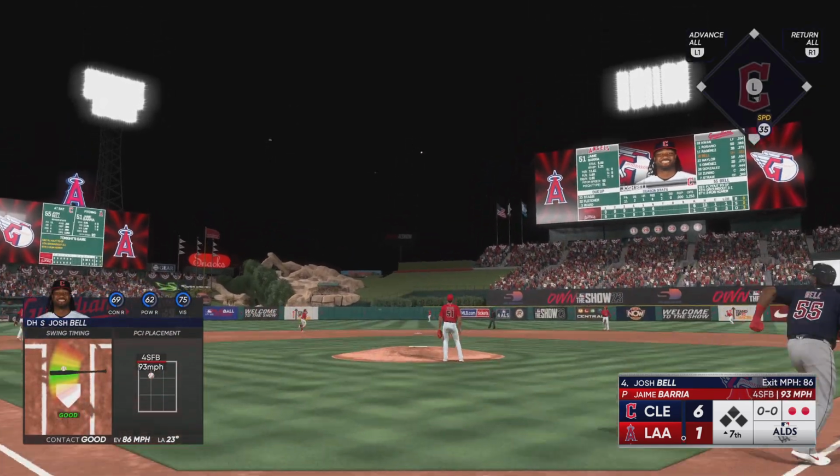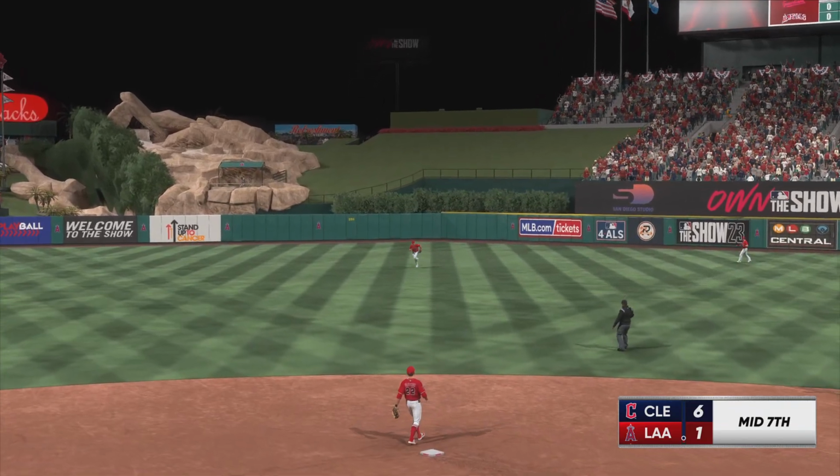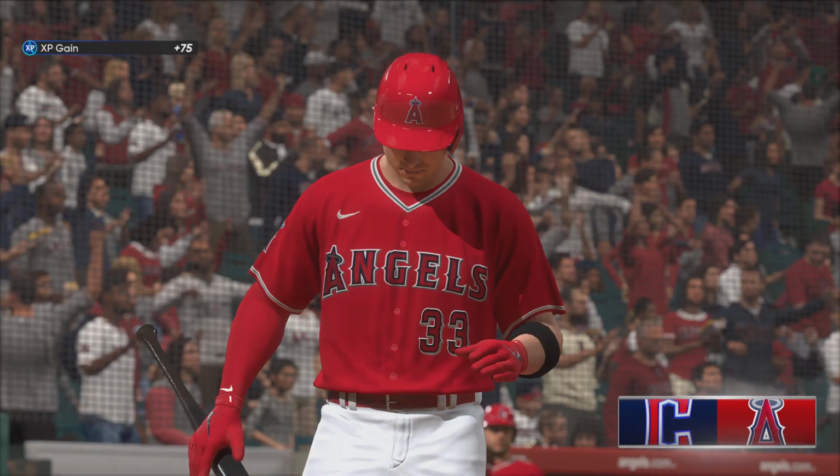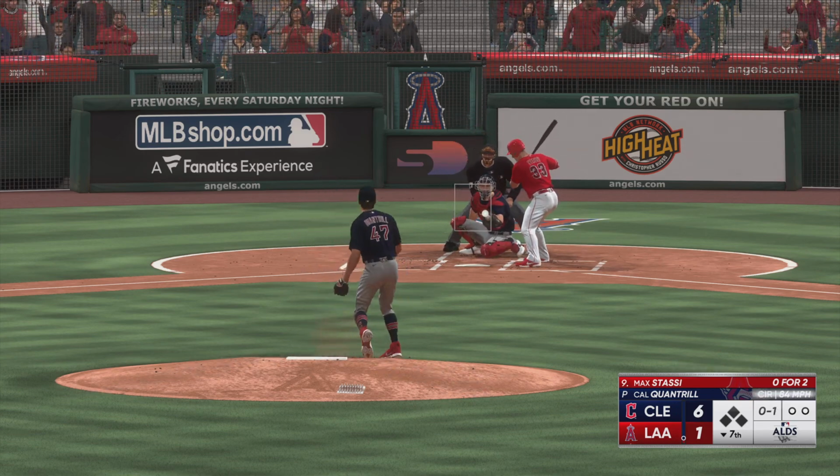Center field, Trout is there. And that's the inning. Guardians go down. Set for the last half of the seventh. Max Stassi comes up to hit. 0-1.